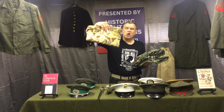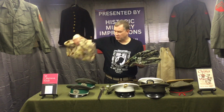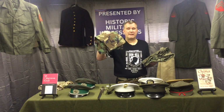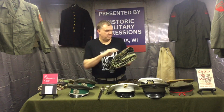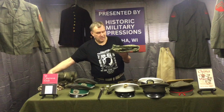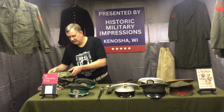We have the Australian duck and bunny pattern, and a couple of tops that match it as well. Obviously, lots of woodland. Woodland is still the best-selling pattern. The Marine Corps MARPAT woodland, the new navy green camouflage. We also have some blue navy camouflage, the DCU pattern, a couple pairs of 6-color chocolate.